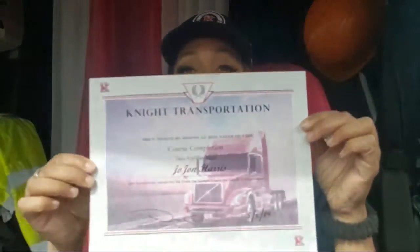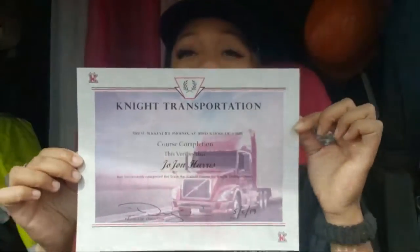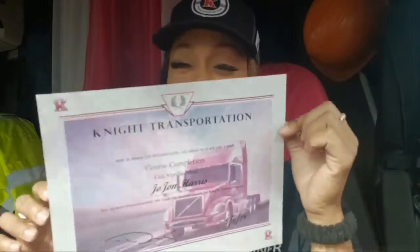So, I got something to show y'all. I got a double whammy today. Nope, I'm not going on rock. Not happening. So, look, this is a certificate for the Train the Trainer course, right? And I got a bonus. You see the bonus? Put this up so I don't mess it up.